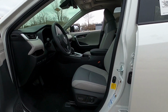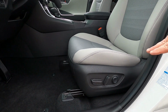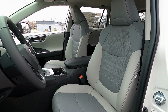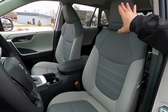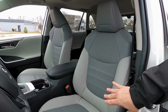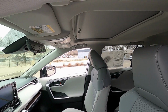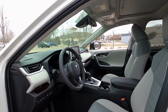Now we'll dive inside and take a look at our seats. So we've got an eight-way power driver's seat with power lumbar support. Again, the gray soft tech fabric seats. And now this is the upgrade package, so you've got heated seats up front and in the rear, and then you also have ventilated seats. So these are perforated soft tech seats. Super comfortable with the ventilation and the opportunity to heat them up in the wintertime as well.